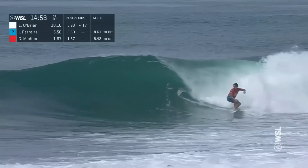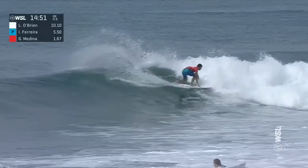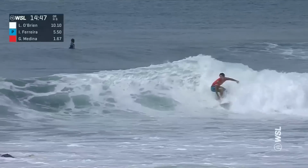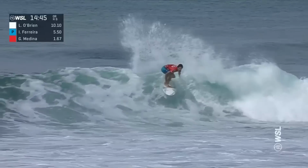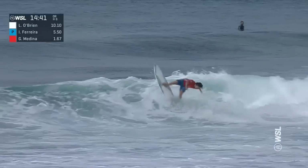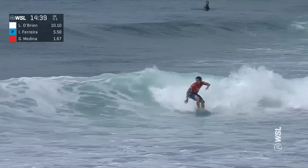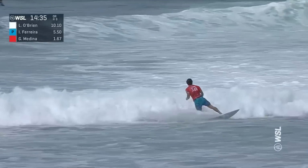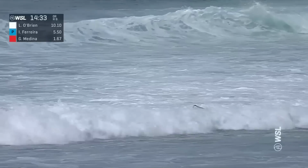And Medina methodically working on his backhand, just paced through this inside section, some whitewater to deal with, no problem for the 3-time world champ. Rock and roll float on the backhand, snapping, looking quick coming around the section. Medina one more time, goes for a little whirly bird. Backside reverse, no problem for G.Medina.